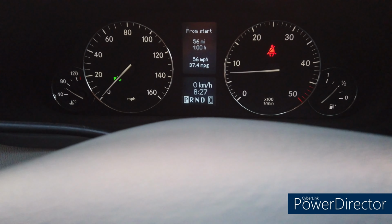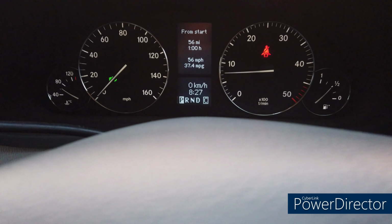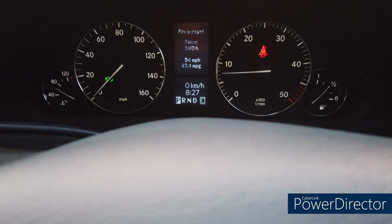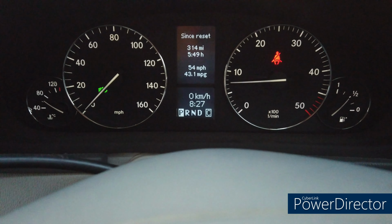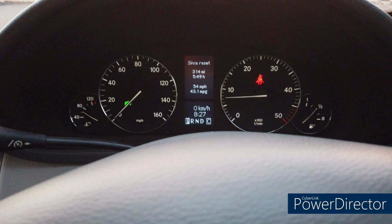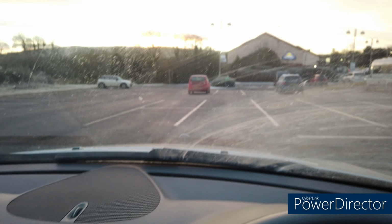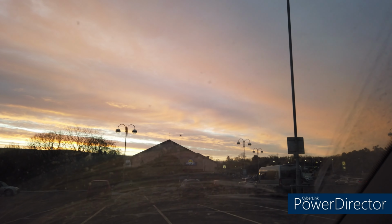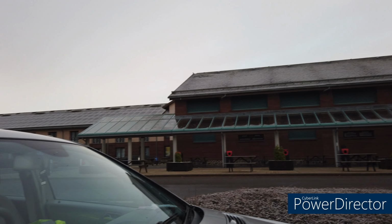Sitting at 70, obviously the legal speed limit. As you can see, in them 56 miles, I've achieved a 56 mile an hour average, so 60-70 miles an hour. But yeah, stat wise, at that 314 miles, that's 43.1 mpg. But there's a lot of heavy hills around here, and also a lot of stop-start to get out of the city in the morning and stuff like that. So yeah, I'm going to go in there and get myself a nice cup of coffee and have a poo. You know, I was saying about that squirter not working on the car.